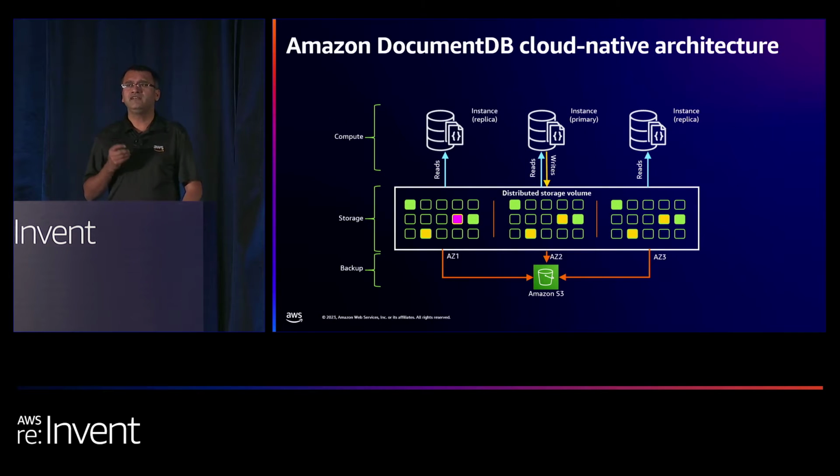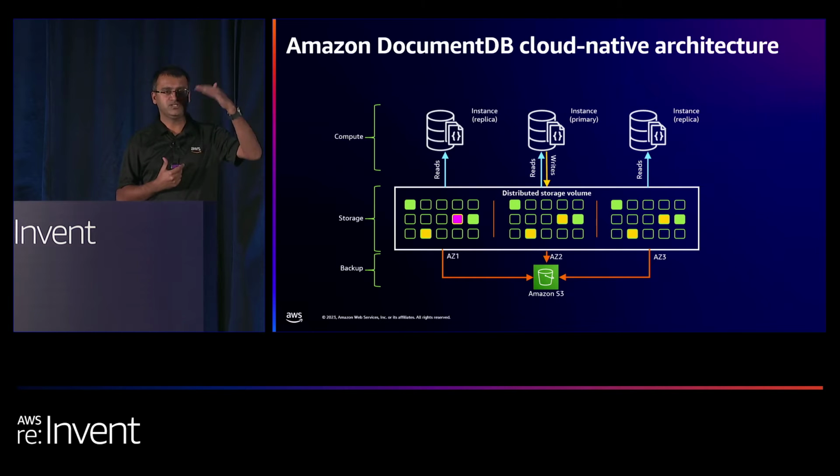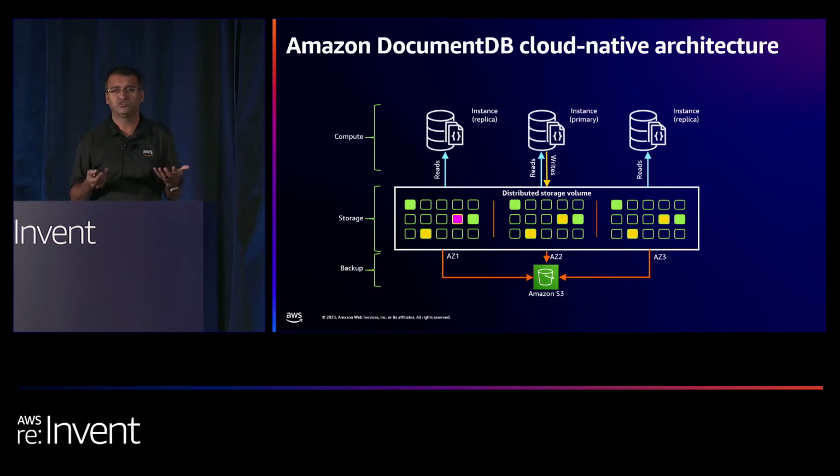If you look at any traditional database that's built, traditionally you have a bunch of compute nodes where you perform both the compute and it's also used for storage. So as your needs for storage increase, you need to add more and more compute nodes. That's not how we build DocumentDB. We've actually built it such that your compute and storage are separate layers, and that gives you a lot of flexibility, and it makes the service more scalable.